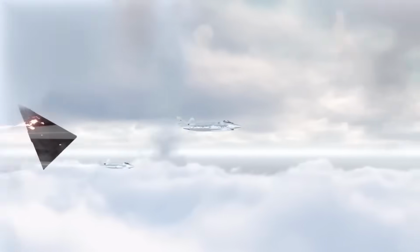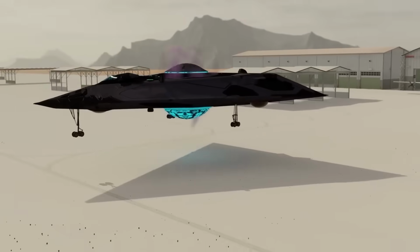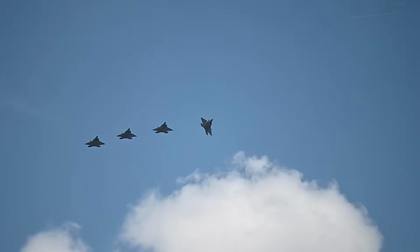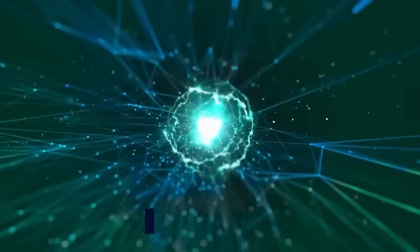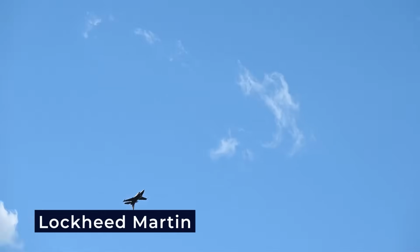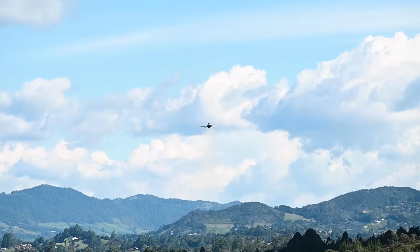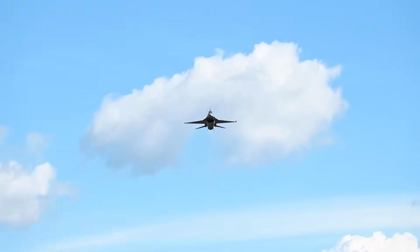Clues suggest this isn't pure science fiction. The rumored anti-gravity drive would demand a whopping power source, far beyond what jet fuel or batteries can provide. That's where compact nuclear reactors come into play. Lockheed Martin quietly filed patents for small reactors small enough to nestle inside an F-16. If they can tame that tech for fighter jets, who's to say they haven't adapted it for these secret programs?